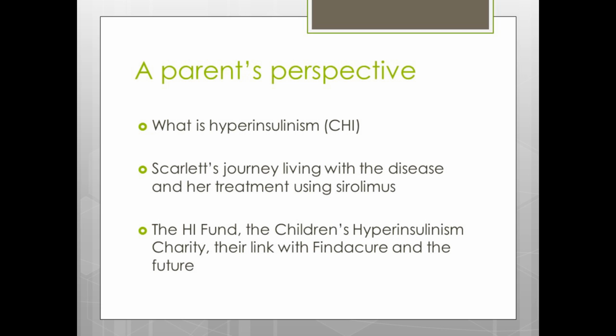So there are 3 parts to it. What is hyperinsulinism, which I hate saying, so we call it CHI. There's a bit about Scarlett's journey, and then about the HI Fund, the Children's Hyperinsulinism Charity, and our current links with Findacure.